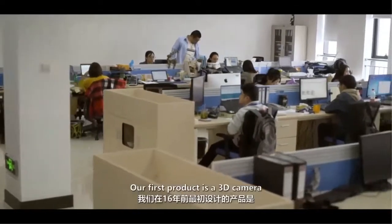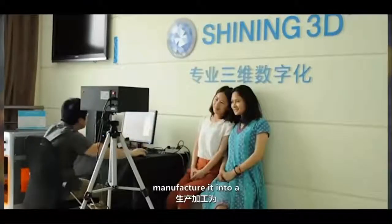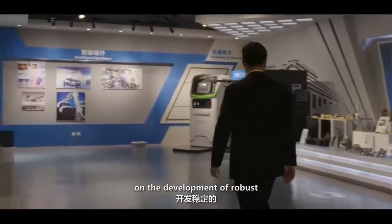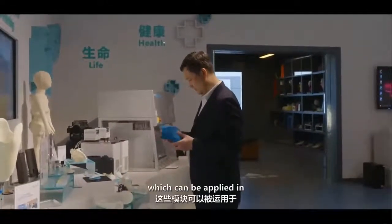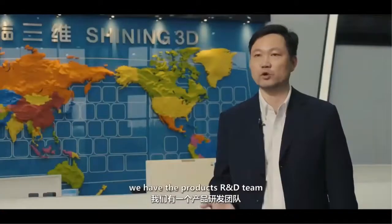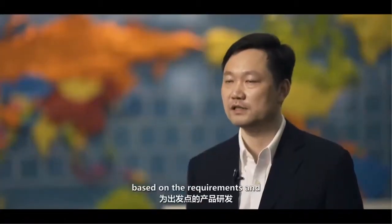Our first product was a 3D camera. That was 16 years ago. The original idea was to manufacture it into a physical object. The research and development focus on the development of robust software and hardware modules, which can be applied in many of our products. On top of them, we have the product R&D team. They focus on the product development based on the requirements and feedback of our users.